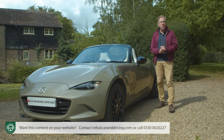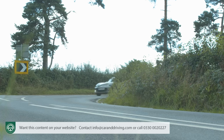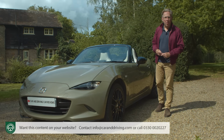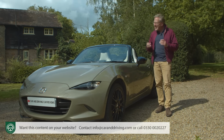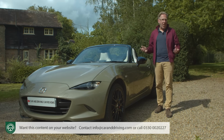Then in 2022, the brand introduced a kind of torque vectoring system christened Kinematic Posture Control, aimed at stabilising the car through corners and reducing body roll. So what have we ended up with as a result of all that? And does it still make sense in this increasingly electrified era? Well, to find out, you'll need the industry's most comprehensive review, the Car and Driving Road Test.